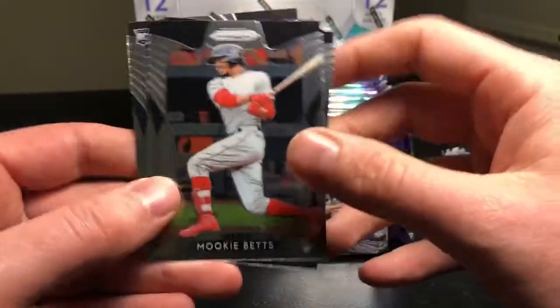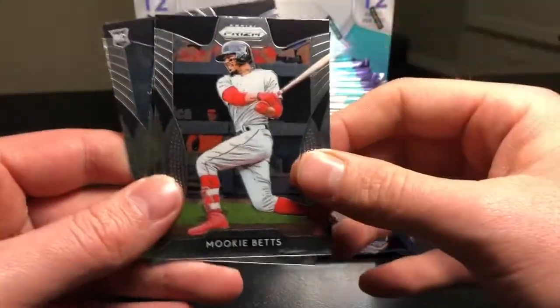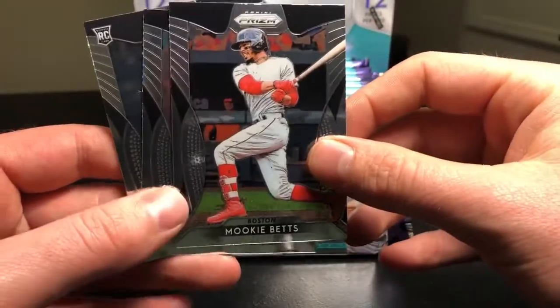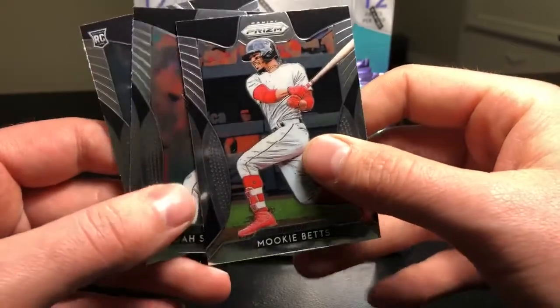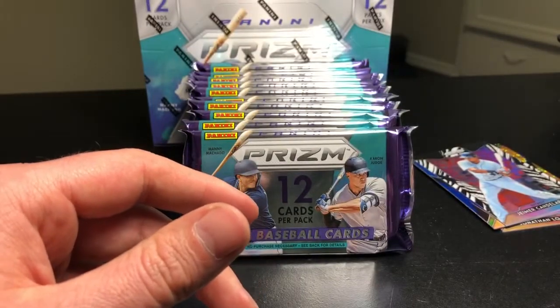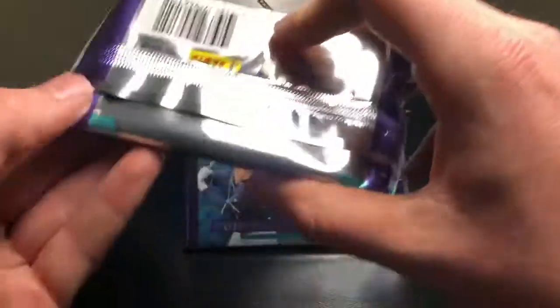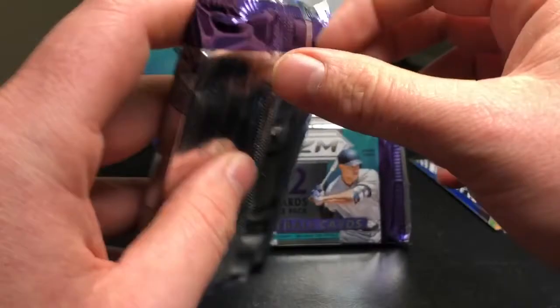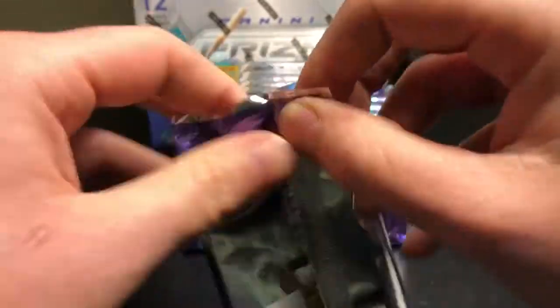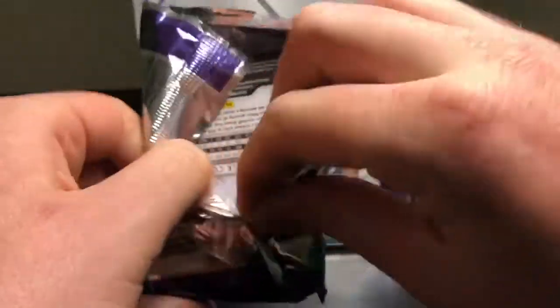Honestly, the cards look incredible in my opinion. Now I got both of these boxes for my LCS for $120. That's about what they're going for. So $120 per box for three autographs is not terrible at all. Also, it kind of depends on the autographs that you're getting, of course. But this looks like a really fun, super cool set to build.